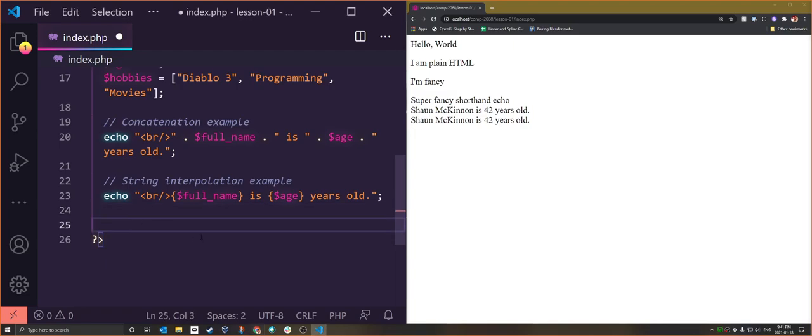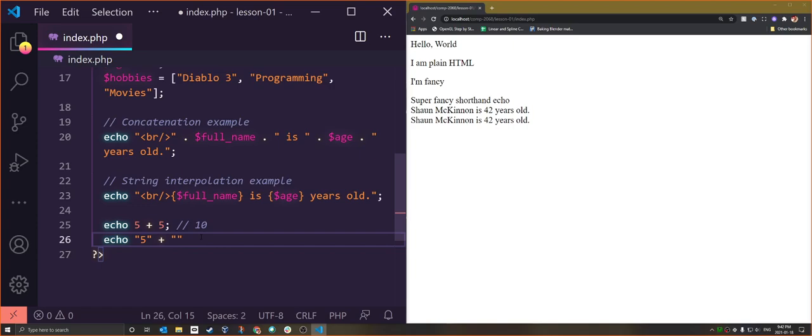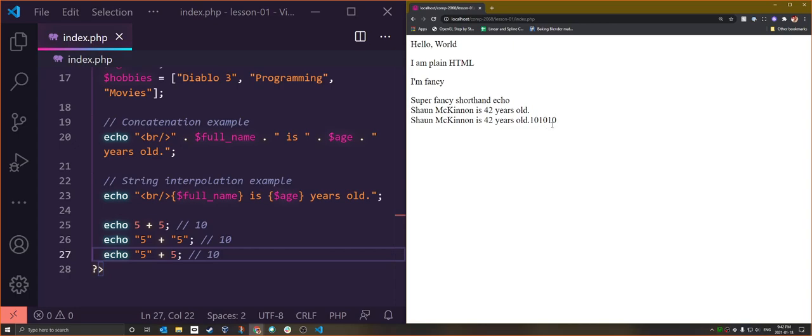One other point to note is that PHP is a super, super loose interpretive language that can definitely cause some issues for people. One is how it treats numbers when they're defined as strings or as an actual integer. For example, if I echo the statement 5 plus 5 as integers, this will equal 10. If I echo 5 plus 5 with quoted strings, this will also equal 10. And mixed, this will also equal 10. So 10, 10, 10, 10.